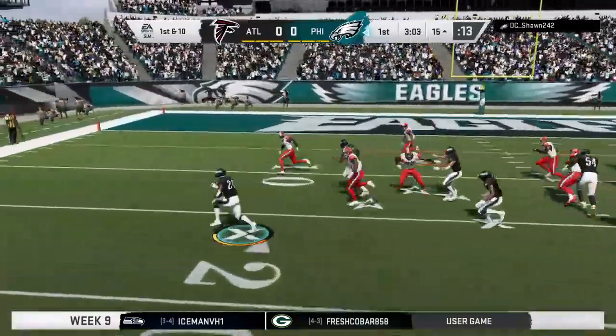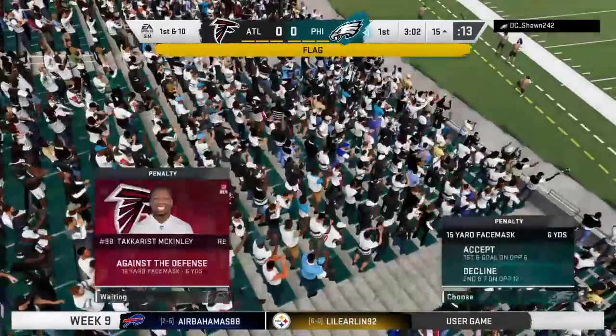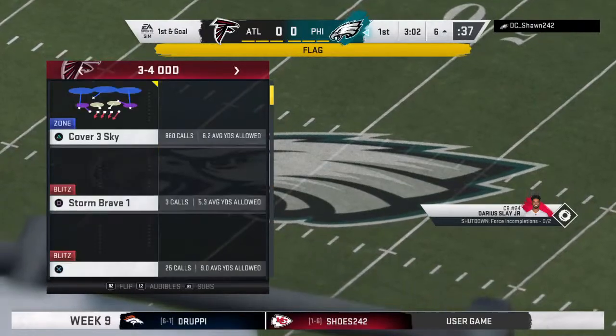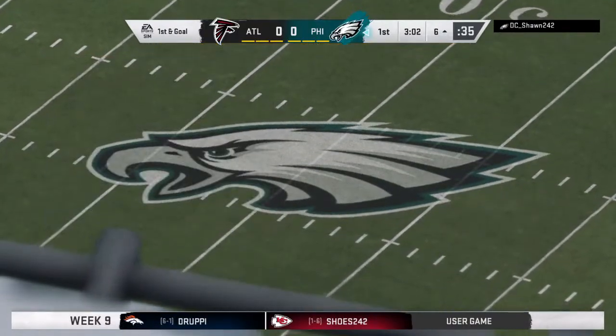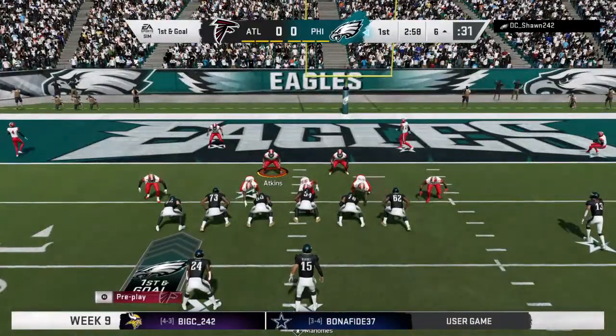On first down, they'll run with Chubb. And he'll be brought down somewhat awkwardly here, and a late flag as well. I think this one's going to be a face mask. So now then the penalty's got him set up with a first and goal.